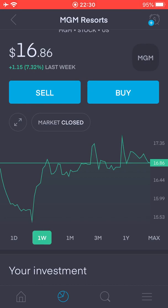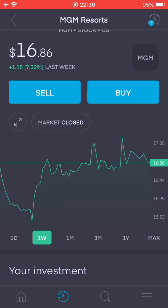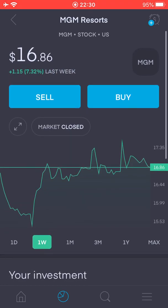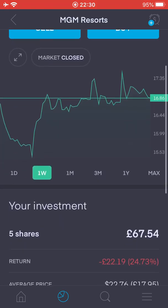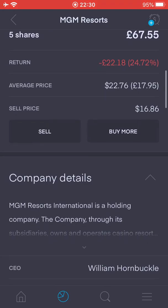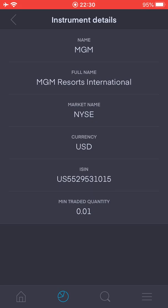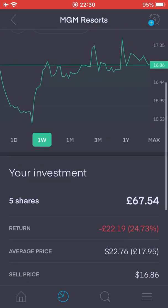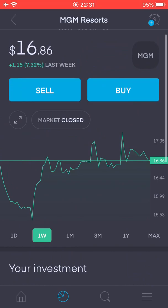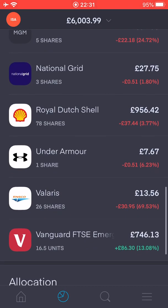It looked like it had a really big drop at the start of the week, and it did recover when the markets opened on the Monday. It climbed considerably. Because it's a US stock, I'm actually invested in this on the US markets. So this isn't actually the London Stock Exchange I'm invested through here. And that is why it's still kind of chopping and changing. As you can see there, it's invested through the NYSE. That's the market. So it's going off the US times. But yeah, from last week, it's climbed 7.32%. So I'm chuffed with that. Hopefully it'll continue to do so. Or, like I say, I'll look into averaging down.